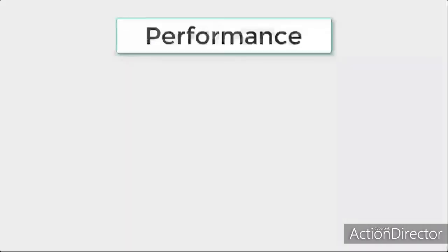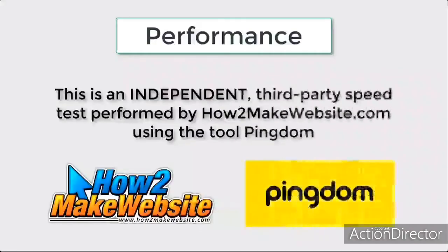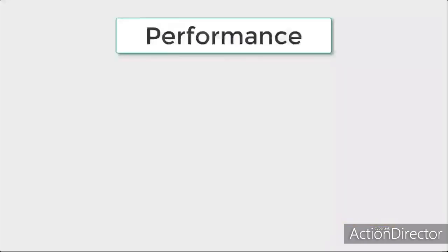Now we're going to compare the actual performance numbers and load times of our HostGator and Bluehost websites. This is an independent third-party speed test performed by howtomakewebsite.com using the tool called Pingdom. Each of these websites use the exact same theme, plugins, blog posts, etc. So each website is virtually identical. The only difference is where each website is hosted. So here are the numbers.